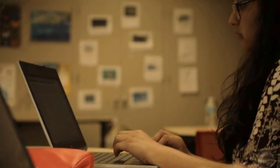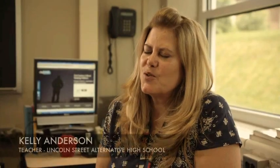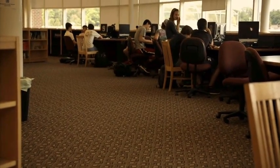We really focused on purposeful writing this year. So we focused on, is your purpose to persuade? Is it informative? Is it a mixture of both? We had a school goal to increase our students' writing skills, and we picked a 5-point scale.